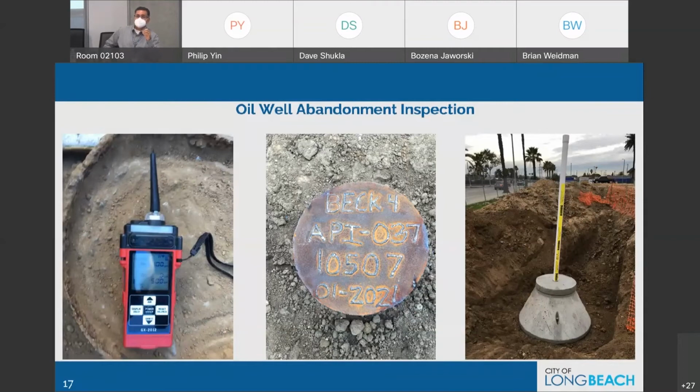The date of the abandonment, or the date of the placement of the steel plate, is right at the bottom. This steel plate will be tack-welded on the well, and it will be ready for a cone inspection.